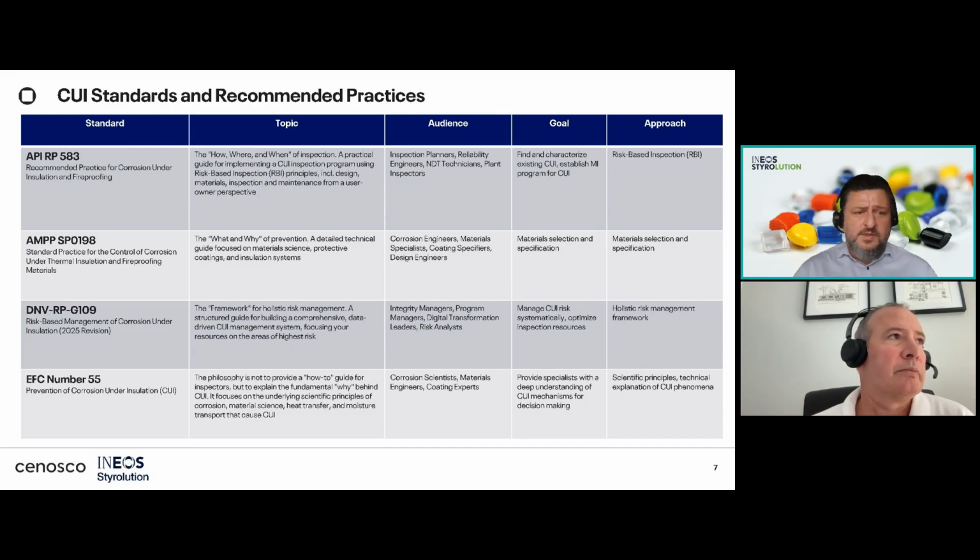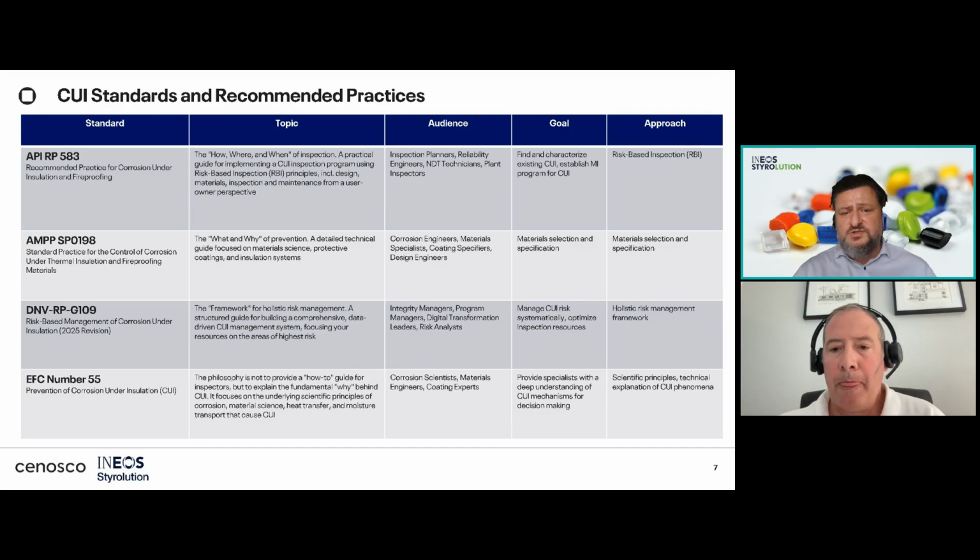Then there's the AMPP 198, which is a standard practice for the control of corrosion under insulation. This is how we tried with Marco to explain a little bit what each of these standards covers and what you can use it for. Then there is the DNV RP 109, and I think the new version just came out or is coming out this month, which is a more holistic approach, explaining everything to you.